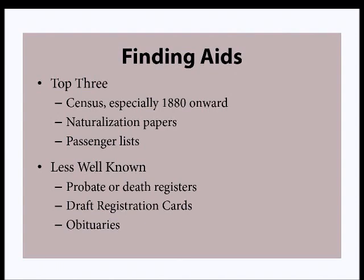So how do you find your ancestors' place of origin? As Alice mentioned, the U.S. federal census, particularly from 1880 onward, is extremely helpful. Naturalization papers and passenger lists, and I will show you some examples. Less well-known finding aids include probate or death registers, also draft registration cards, who would have known, and of course, obituaries.